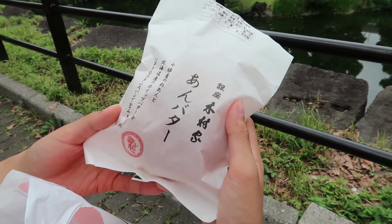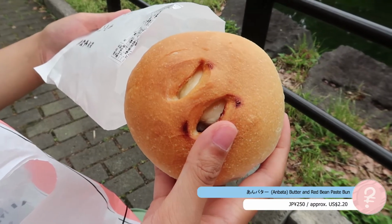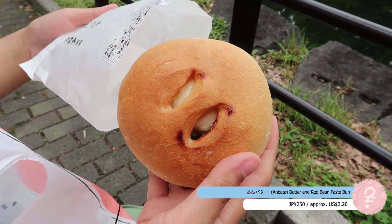It's delicious. It's the last one already. Anbata. So it's anko, the red bean, and butter. This one is invented for foreigners, basically. I believe that they use a slightly different bread, closer to a baguette. But why is it for foreigners? The butter? I think so. Maybe they just associate butter with... Oh well.